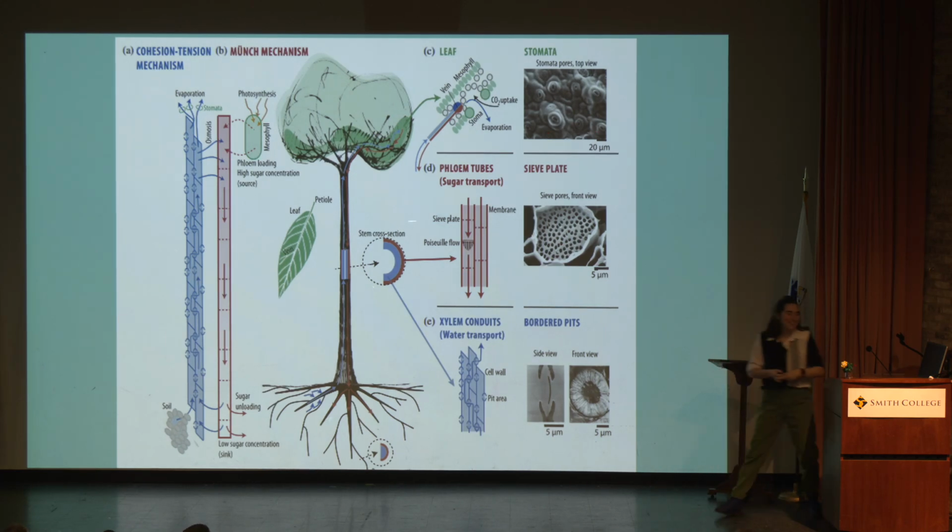This is a figure I use a lot in my classes to think about water and carbon movement through the plant, to track the journey of a water molecule. We water our plants, right? We water it into the soil. It gets into the plant. It goes up the tube, the xylem, the hair. It goes up the tube, and then it goes out of the stomata.